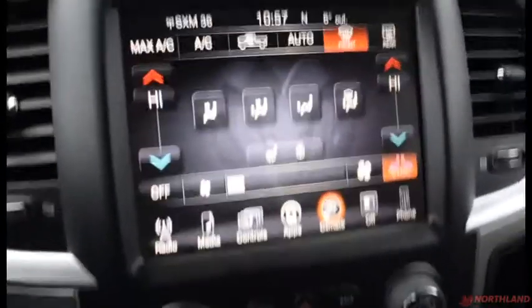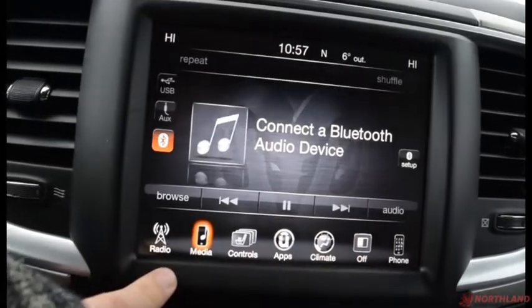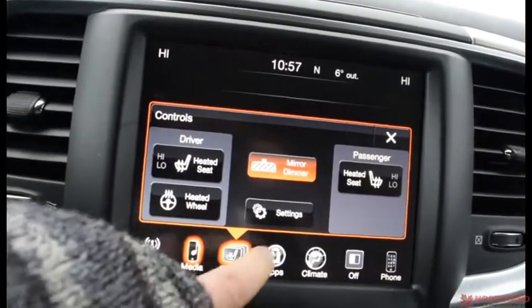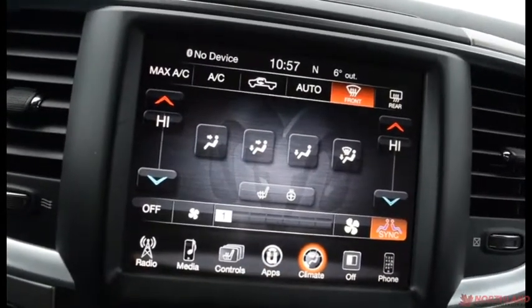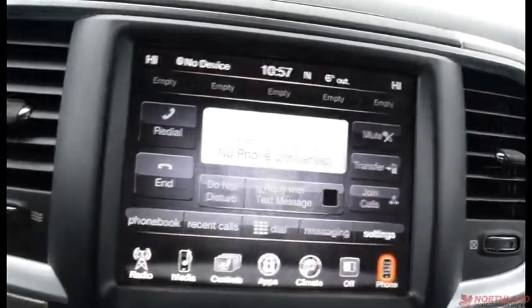Right in the center, we do have an 8.4-inch touchscreen display with Uconnect, so you do have your AM, your FM, and your Sirius XM, as well as your media devices there if you have one hooked up through USB, aux cord, or Bluetooth. You got your controls over your heated seats and heated steering wheel. You also have your Uconnect apps right there. Your climate control, it is a dual climate system for you and your passengers, so you can have different levels of hot or cold. You can turn the menu off right there, and you do also have your phone options right there if you have one hooked up through Bluetooth.